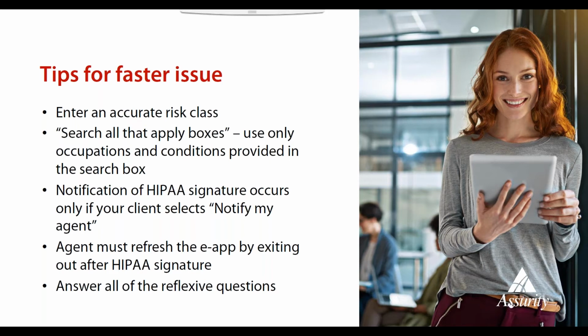The last one is answer all the reflexive questions. This really has to do with the questions that come up during the health part of the application. For example, if your client is taking medication for high blood pressure and they have high blood pressure, it will populate additional questions. You want to make sure you answer those completely, because if you miss something on there, it's going to be referred to an underwriter. If you answer those, just because they take medication for high blood pressure isn't going to kick them out of the instant approval. We just won't know unless you answer those. So be aware of that on the application, especially the health section of the application.